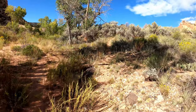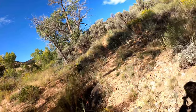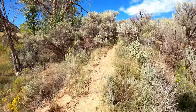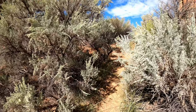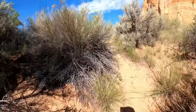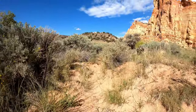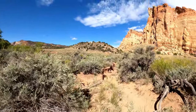I'm gonna go up this hill, see how sketchy that gets. I mean, it looks like a path, right? Definitely didn't come this way. Oh wow, this house is up there. Huh, how about that?